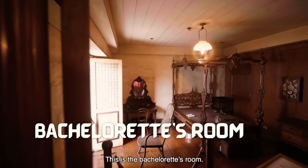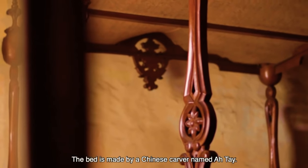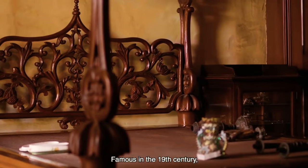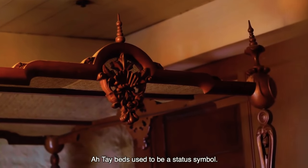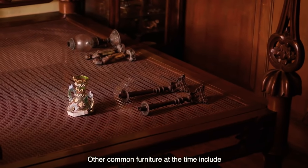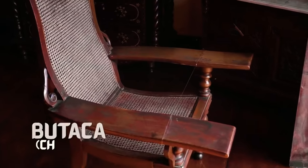This is the bachelorette's room. The bed is made by a Chinese carver named Atay, famous in the 19th century. Atay beds used to be a status symbol. Other common furniture at that time include the baul or the wooden chest and the butaca.